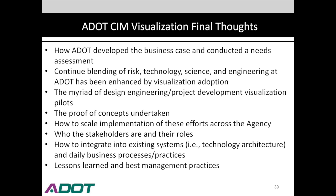Obviously, proof of concept: through every one of these, we've had to chip away at doing a pilot, talking about it, learning about it, developing some standard work around it, and then writing the 1 or 2 page summaries on how much value there was. And then really how to integrate all these things, from a technology architecture standpoint. But like any DOT, we have a $1 billion annual construction program. So doing lessons learned and best management practices is pretty imperative because, as we know, especially in our older states on the East Coast, the cost need is pretty impactful.